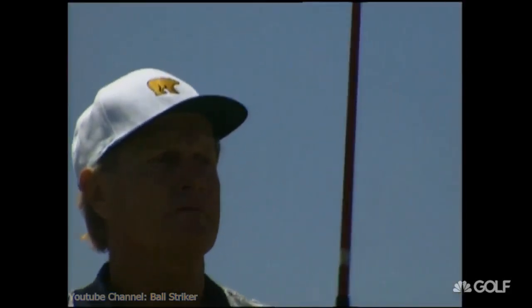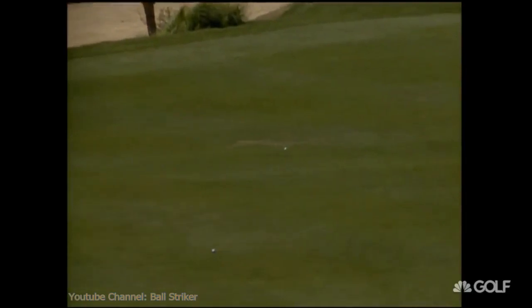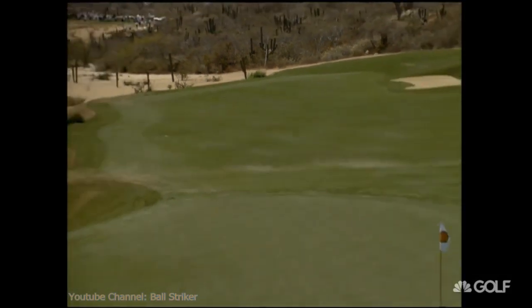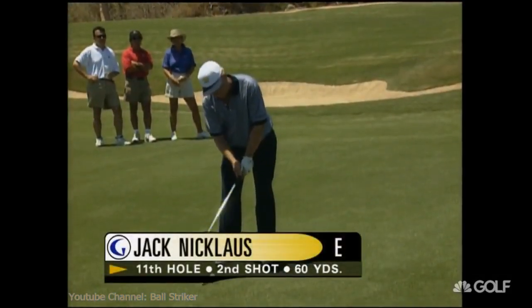Oh, that's perfect, Jack. Perfect. Yes. That's good. Well, he hits his best drive on the hardest driving hole that he's had to play since number one. Amazing, isn't it? That's the shot. This for the sandwich from 60 yards.